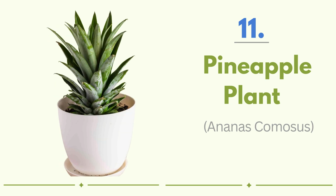Alright, let's talk about the pineapple plant. You heard that right. You can actually grow a pineapple at home. It's part of the bromeliad family, and it's got these long, spiky leaves that grow in a cool rosette shape. If you're patient, it can even grow a real pineapple right in your living room, though it takes a while. So don't expect fruit overnight.